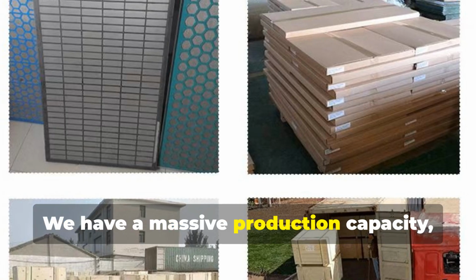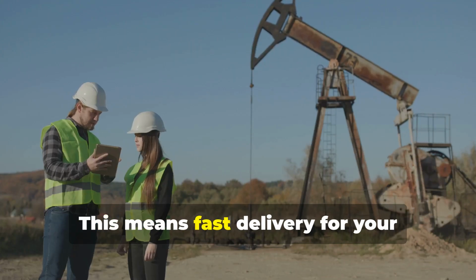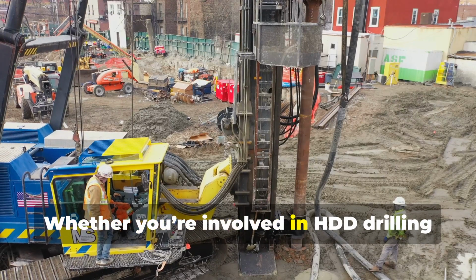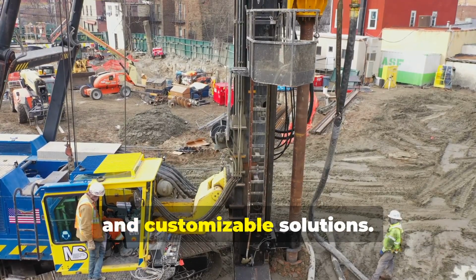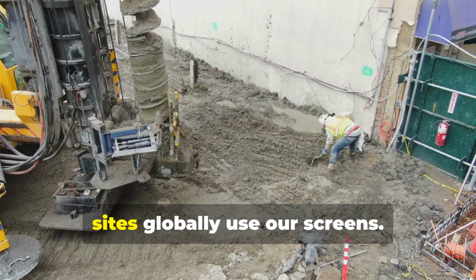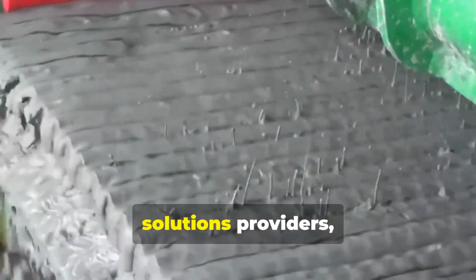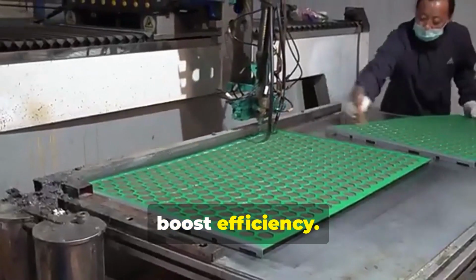We have a massive production capacity, producing up to 40,000 screens per year. This means fast delivery for your drilling contractors, mud tank manufacturers and centrifuge rental companies. Whether you're involved in HDD drilling or oil and gas drilling, we've got you covered with reliable stock and customizable solutions. Here's the kicker: over 80% of drilling sites globally use our screens. From coal bed methane drilling to shield tunneling, Top Shaker Screen helps environmental solutions providers, drilling mud suppliers and equipment suppliers reduce costs and boost efficiency.